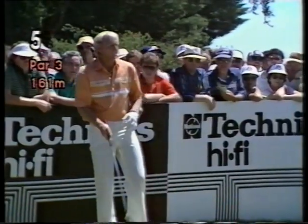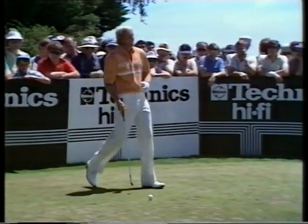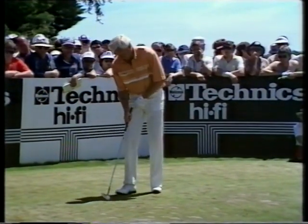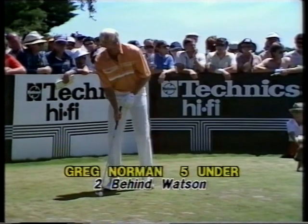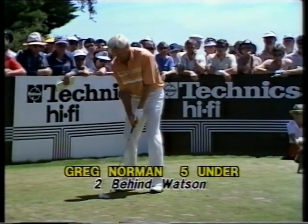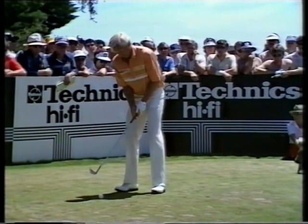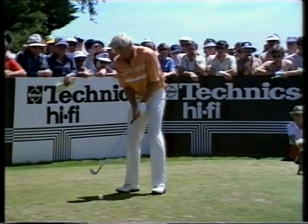You see Greg Norman at this delightful par 3, the fifth. 161 metres. They fire over a valley, and the green is set up on the other side of this shallow valley. Quite a sharp roll back from the front. So it's stepped up at least a couple of metres up off the floor of the valley. Beautifully bunkered, tight little green. One of the prettiest holes on the golf course.